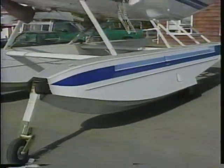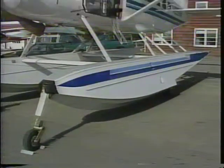Now, these floats appear to be, well, they're massive. Do they cost you very much in performance? I would say that we lose about 20 knots to our normal cruise speed. However, we're still able to true out at about 160-plus knots at 10,000 feet.